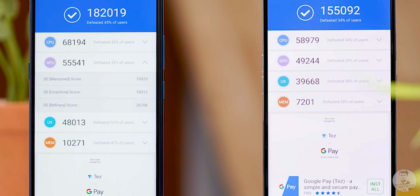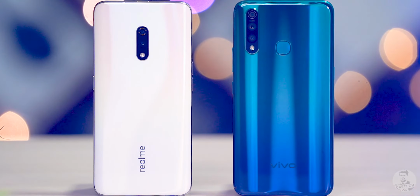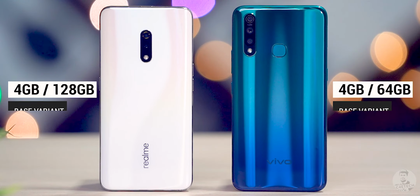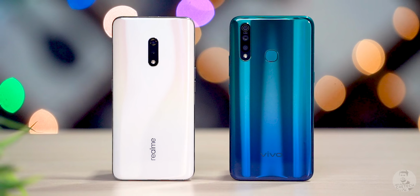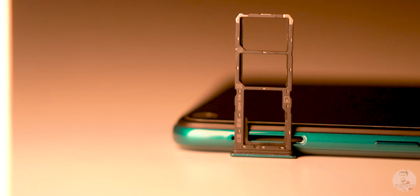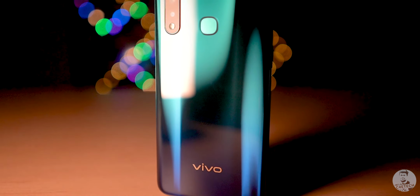Since I brought up the specs, let's start right there. I already told you about the chips inside, 712 on the Z1 Pro, 710 on the Realme X. Now that gives the Z1 Pro an advantage of about 10% with regards to performance. Base variants of both phones come with 4 gigs of RAM, but the Z1 Pro offers 64 gigs of storage while the Realme X doubles that to 128. That said, it's only the Z1 Pro that has microSD expansion options in the form of a triple card slot. The Realme X doesn't have microSD support at all. So with regards to specs, yep, the Z1 Pro does better here.